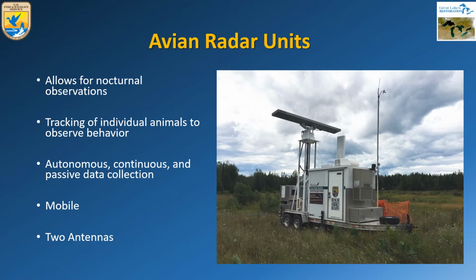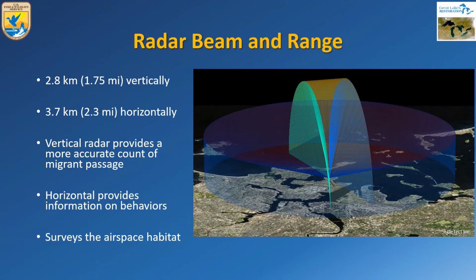It's also quite mobile, so we can move them around from place to place and cover more areas in the Great Lakes. And finally, it also has these two antennas, which allows us to capture different slices of the airspace. So the radar beam, one of the antennas covers basically about 2.8 kilometers, or a little less than 2 miles vertically, and then it spreads out to about 2.3 miles, or 3,700 meters horizontally.